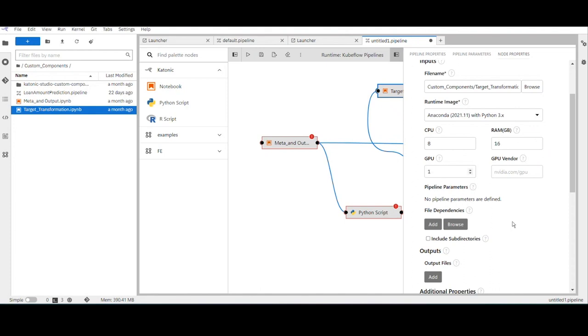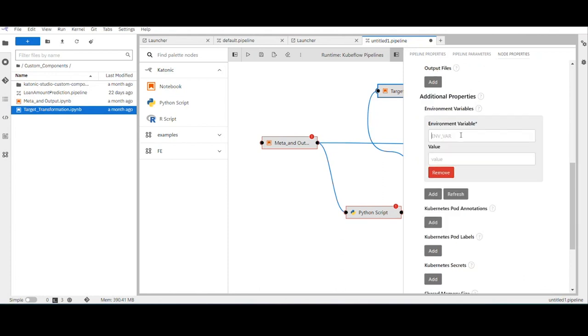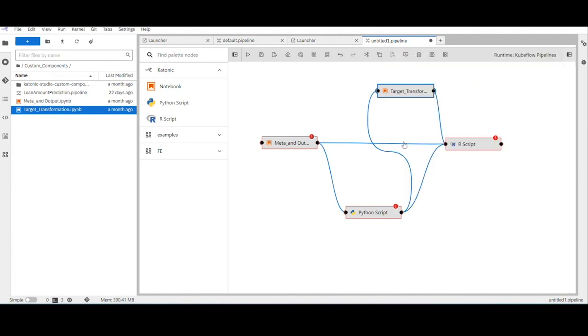I can do that. And also, if you have any secret keys, like GitHub tokens or an S3 bucket access key and secret key, but you don't want to mention them inside your code and want to provide them as environment variables, you can go to the additional properties, click on add, and give your environment variable name and a value. This will get attached to your runtime execution environment, and they will get picked up from there. So this is how easily you can create any scalable pipeline using the Katonic platform.